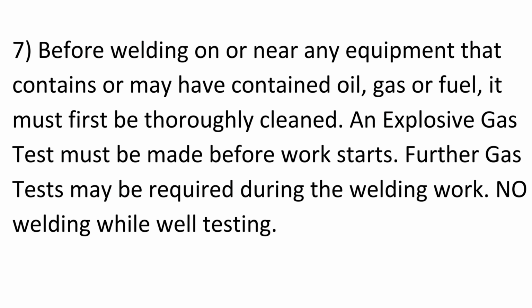7. Before welding on or near any equipment that contains or may have contained oil, gas, or fuel, it must first be thoroughly cleaned. An explosive gas test must be made before work starts. Further gas tests may be required during the welding work. No welding while weld testing.